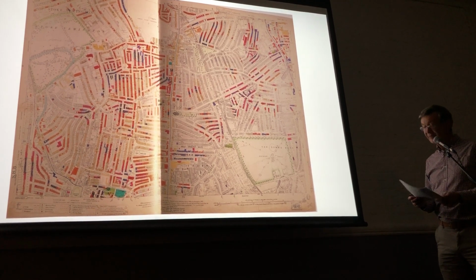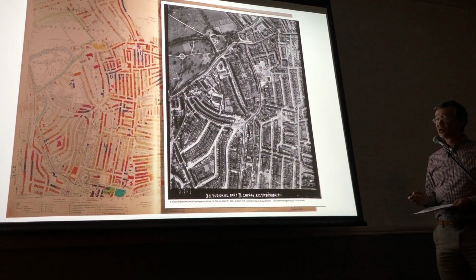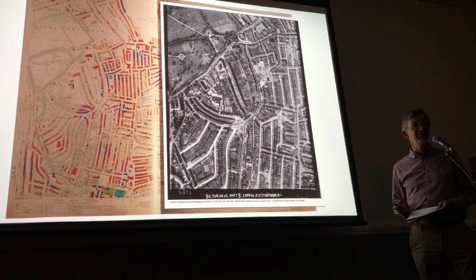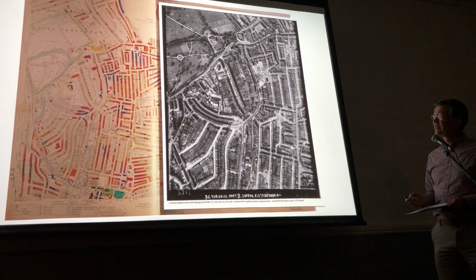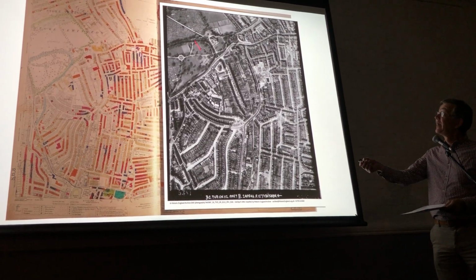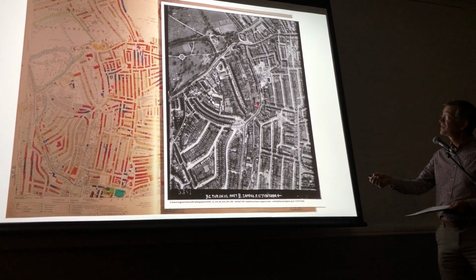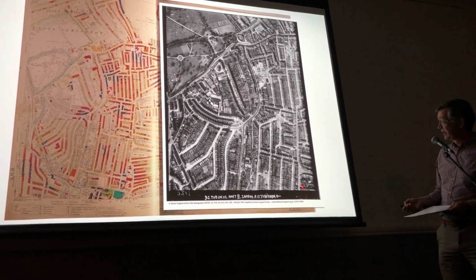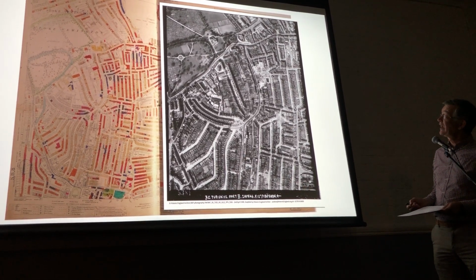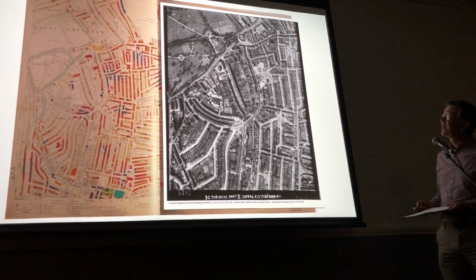So here is that map I showed you, and here, for contrast, is an aerial photograph taken in 1946 of that same area. There's the Clissold House, the churches, this is Albion Road down here, and we are somewhere off to the bottom right. And you can see immediately a number of areas of really quite severe bomb damage.